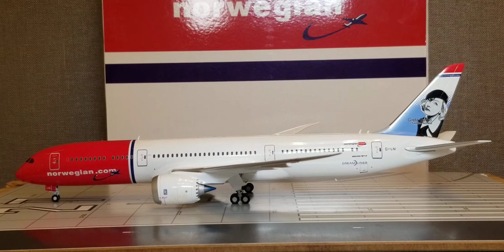Puerto Rico, San Francisco, California, Seattle, Washington, and Singapore Changi. From Paris Charles de Gaulle to Austin, Texas, Boston, Massachusetts, Chicago O'Hare, Fort Lauderdale, Florida, Los Angeles, California, New York JFK, and Orlando, Florida. From Amsterdam Schiphol to New York JFK. From Barcelona, Spain to Glasgow, Scotland, New York JFK, and San Francisco, California. From Rome Fiumicino to Newark, New Jersey, and from Stockholm, Orlando to Oakland, California.